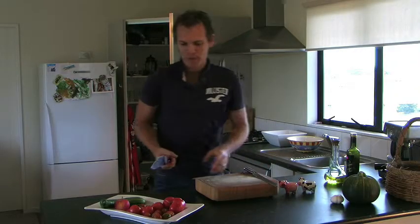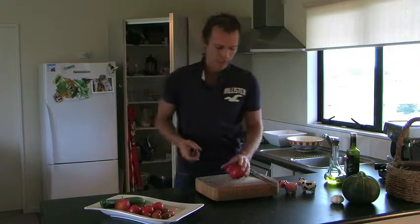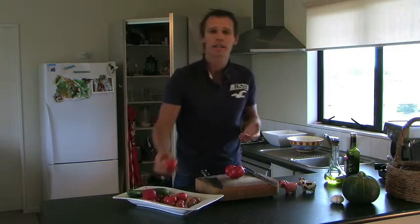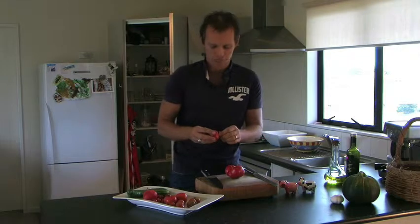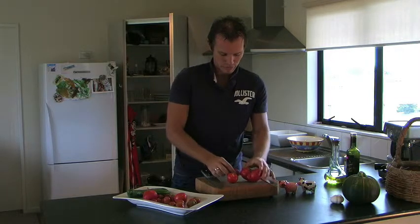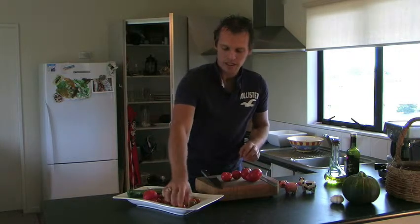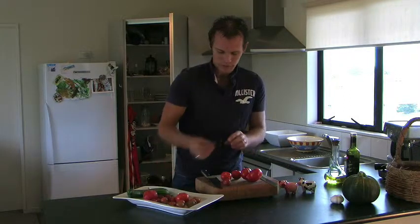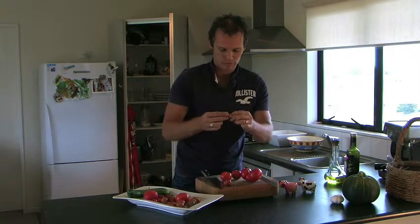Alright, so here we are back home. We're going to start on our little tomato salad. We've got a range of tomatoes here. And whatever you can pick at your local grocer is fine, as long as you're finding the right taste for you. You can see there's a variety of tomatoes here. They do have different flavours, they do have different sizes. I mean, look at this tiny little one here, it's beautiful taste.